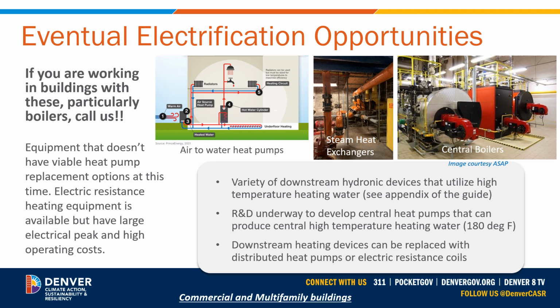Now, electrifying by itself, just switching to electric, isn't always an ideal solution. For instance, for boilers and some central systems, there may be electric resistance equipment that is available that could, in theory, replace a gas piece of equipment. But these typically have large peaks and can have high operating costs, neither of which are ideal for us because the high electrical peaks have an impact to our grid, and the high operating costs obviously have an impact to our building owners and their tenants. So we really want to find the solutions that have neither a large electrical peak impact nor a high operating cost impact.